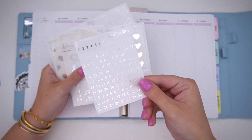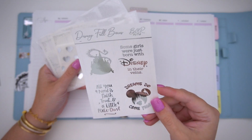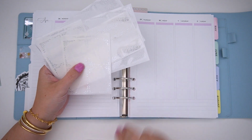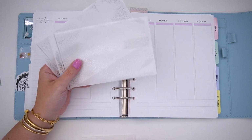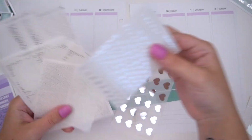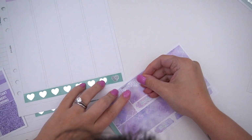I did decide to use silver foil this week. I pulled in some magical items and a heart bottom washi because Jessica loves love. And then also some regular confetti items, because I thought it looked kind of basic, but also reminded me of little water bubbles. So I thought that this turned out really cute. And I think the silver really pops against the rest of the colors in the kit.